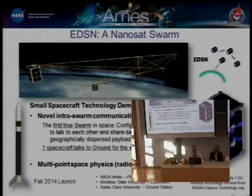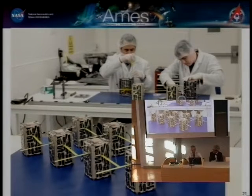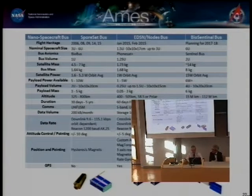This is some information on Edison, the first nanosat swarm. Some people consider this the first true swarm in space, and it's configured to allow spacecraft to talk to each other and share data while taking geographically dispersed payload measurements. But the concept works in this manner. Only one spacecraft talks to the ground at a time. It is, if you will, the captain. It queries the others. It talks to the others. It gets their information back and then radios the information of the swarm to the ground. And there's a lovely picture of them. They're sitting on a shelf now waiting for launch.